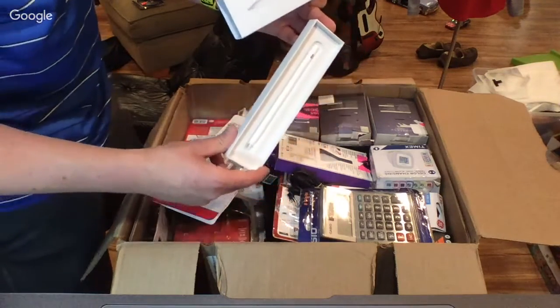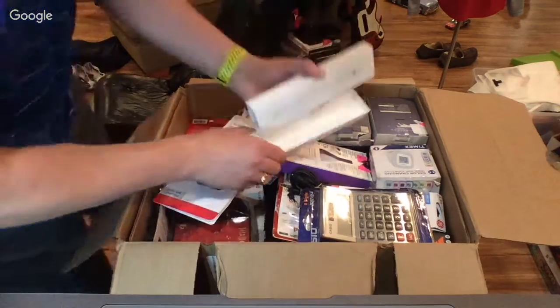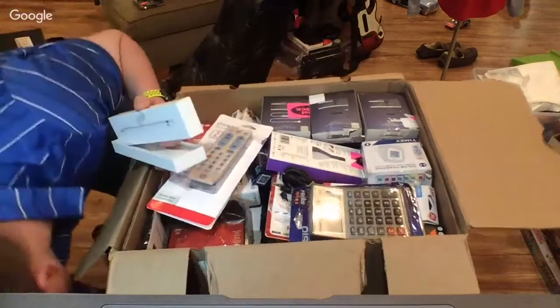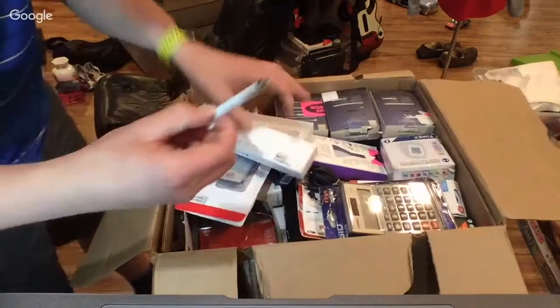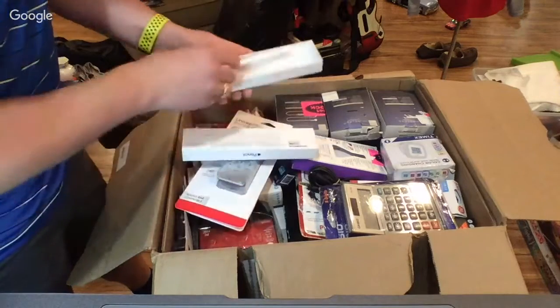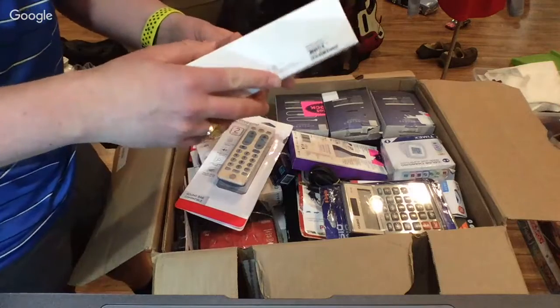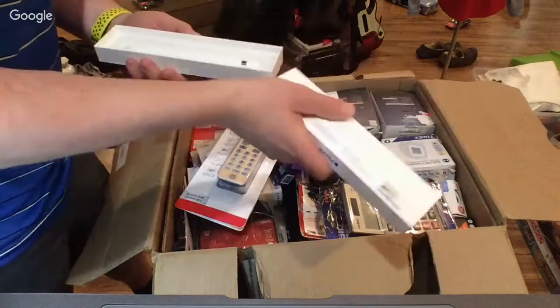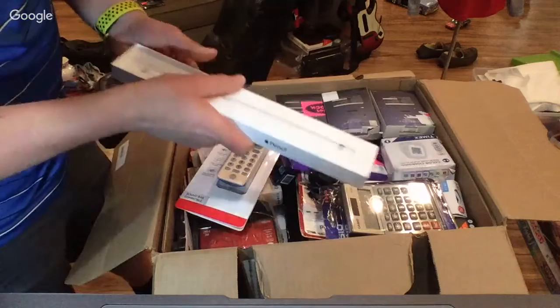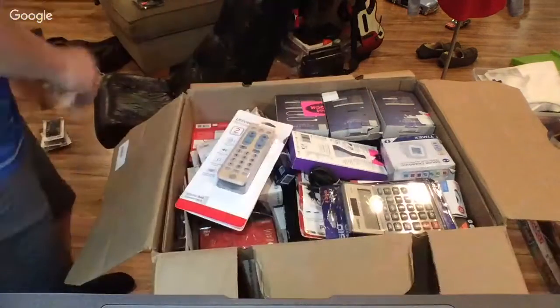Yeah, no packing in this, Adam. It looks like it was snug enough that it was all right. So that, gosh darn it. All right. Didn't break it. All right, so that's good. So this stuff that I know I want to list right away, I'm going to set off to the side here, and we'll get that listed. I would have opened it as quick as possible since Pac-Man.